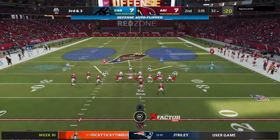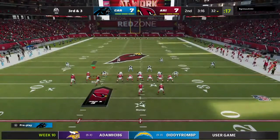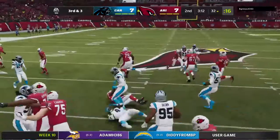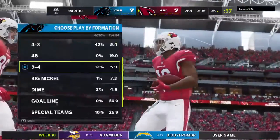The Cardinals on 3rd down. They've been okay, 2 for 3 thus far. This time it's 3rd and 3. They'll try and run for this with Akers. And he's able to get the first before he's taken down at the 36.